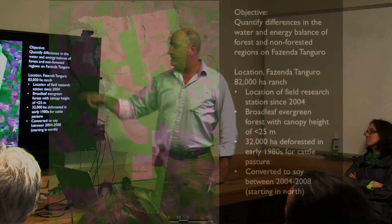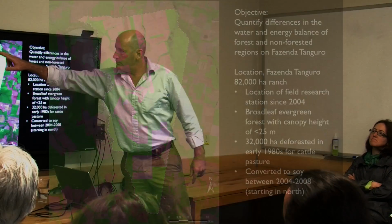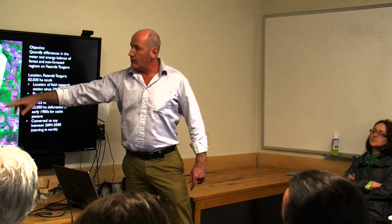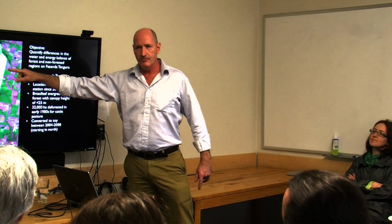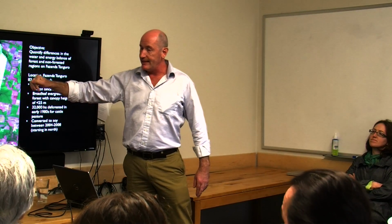Zooming in, this is a Landsat image of it. It's an 82,000 hectare ranch. So that's 200,000 acres. Roughly half of it was deforested originally as cattle pasture. It's now all been converted to soy. It's been in soy since 2005 through 2008, when they finally got down here, conversion. They're now planting a second crop of corn in the north. After the soy is harvested, they put a corn crop in. That's just started recently, and that's what Jillian and I are trying to look at now.